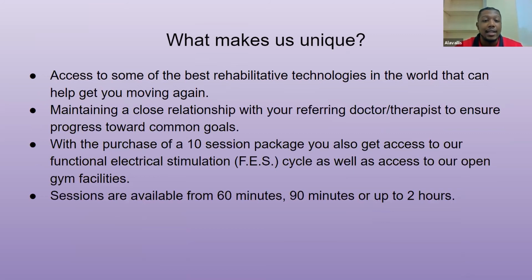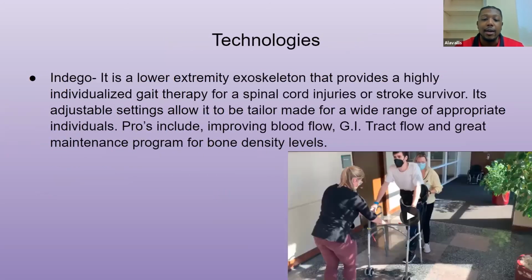With the purchase of a 10-session package, you can also get access to our functional electrical stimulation or FES cycle, which I will explain to you later, as well as access to our open gym facilities. Another key thing that makes us unique is that we offer sessions that range from 60 minutes, 90 minutes, or up to 2 hours, depending on what you're looking for. Now, as mentioned before, the technologies. The first one we're going to talk about is the Indigo.